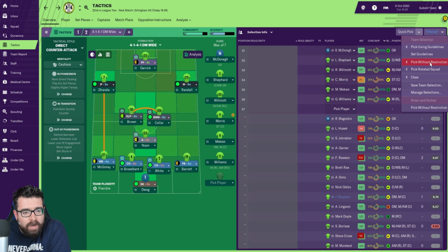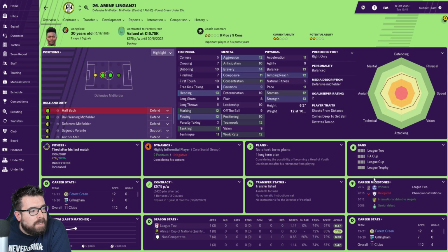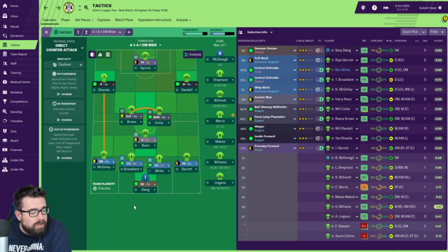Assistant manager, I don't know any of these players. Pick an unpicked position for me. There you go. We've got Linganzi. I mean, he's not any good, is he? But at least we have another player in there now, and we can fill the bench, which is always a good thing.